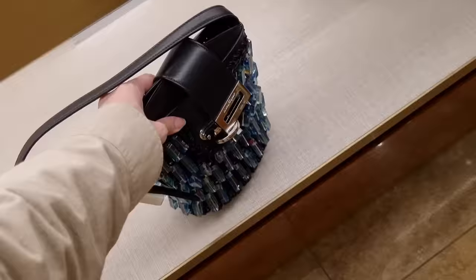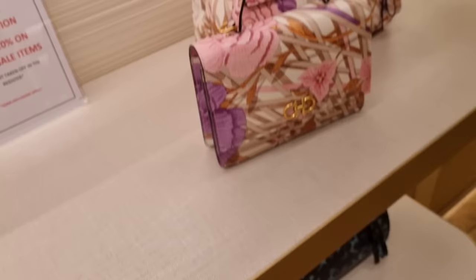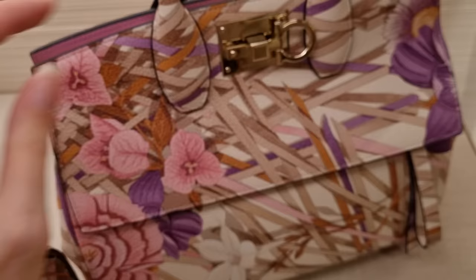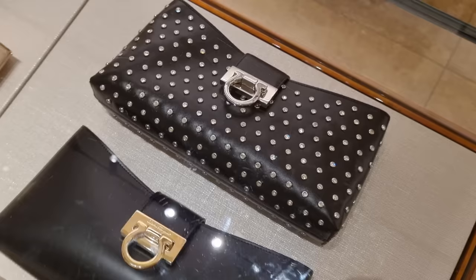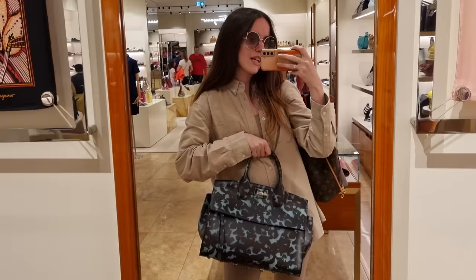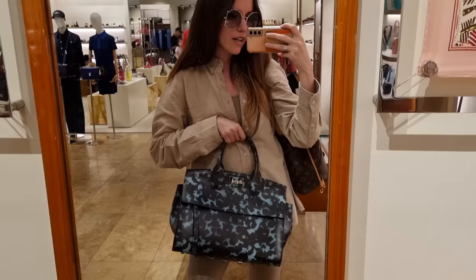What is this? I've never seen this before, but it's cool. Okay, that's different. And this is just cute. And I'm assuming the price is really good as well, because they're here in this special price section. £1,000, guys, for a studio bag. Ooh, we've got some bling bling as well. And this is a large studio bag, quite heavy, but I really liked this leather print. It comes in the classic Ganchini top bundle as well.